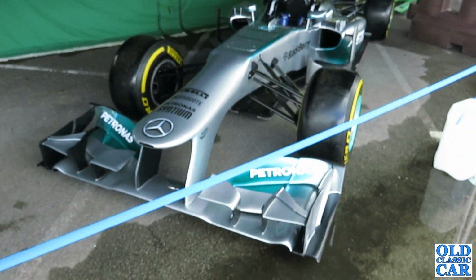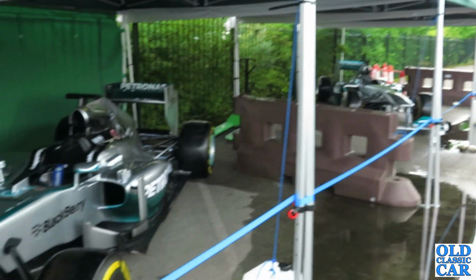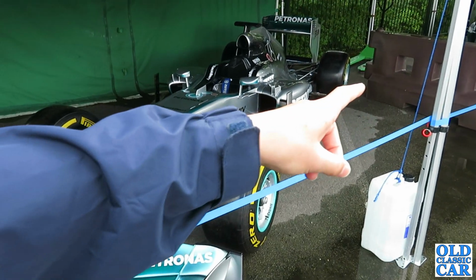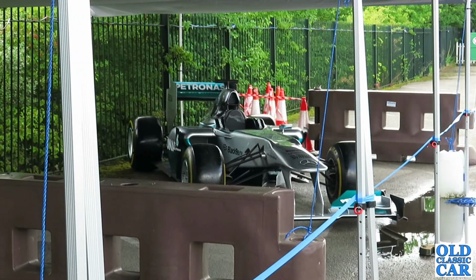That was nice, wasn't it? Yes, just a bit. There's another one over there, another Merc over there. So that's, I'd say 2011 or 2012 with the snub nose, and then there's another one over there that's slightly narrower, so I'd say that's 2013, that one.